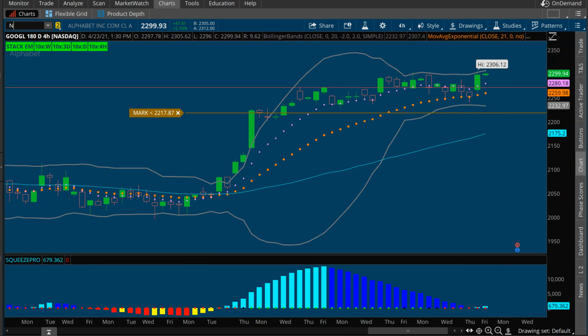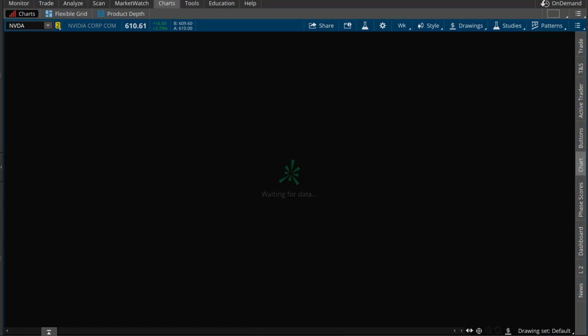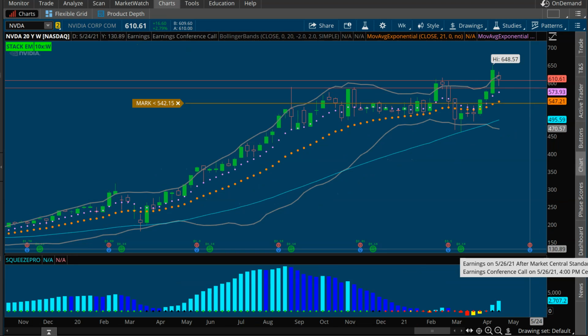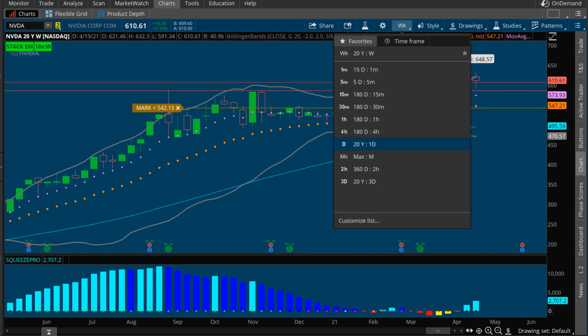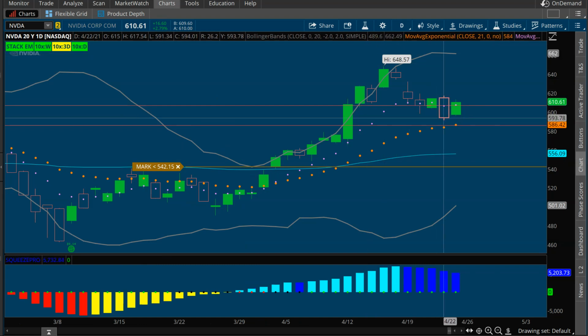But for Nvidia, let's check out this one. So I like the big picture weekly squeeze here, and you got plenty of time till earnings. Earnings isn't until May 26th. That's solid. So with the weekly squeezes in the market and the weekly squeeze here, I think you got the potential of seeing some more upside for Nvidia. And the daily squeeze fires, you hit your 2 to 3 plus ATR extension, and you're coming back towards the 21, kind of holding up here at the 8 EMA.